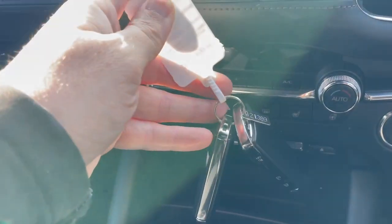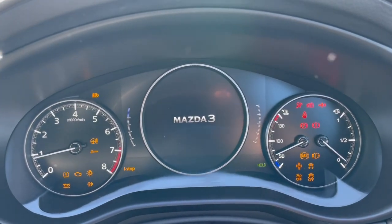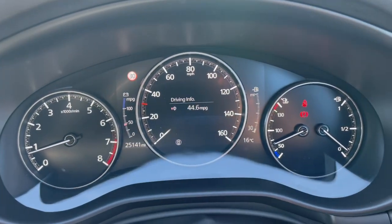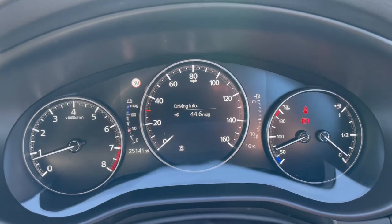Like all modern Mazdas, it's a push-button start car. Of course, we've got 2 keys for the car. We supply all of our cars with 2 keys. It's clutch pedal down. And you've got that wonderful digital dash in the centre there. And you can see the car's covered 25,141 miles, which for sort of 3.5 years old now, is well under average, which is lovely.